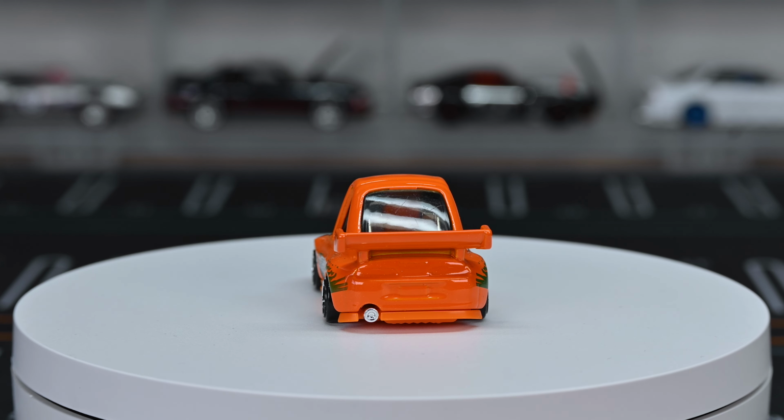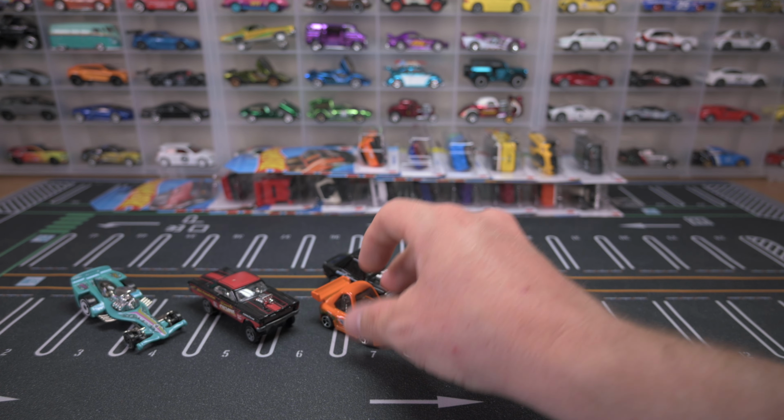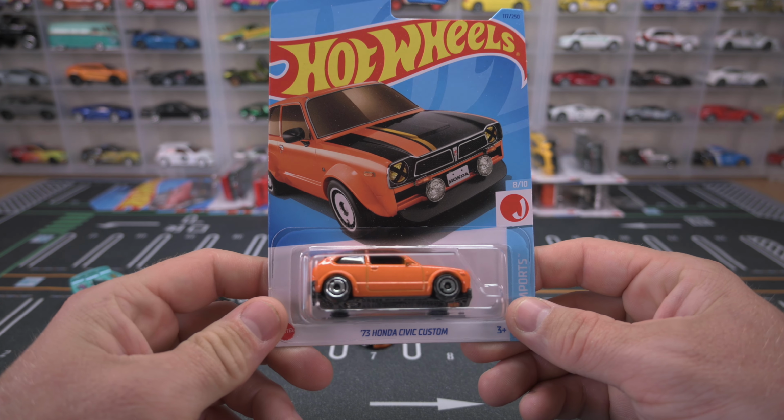This thing is spectacular, and the front intercooler on the car is chrome. All right, that is the 1994 Toyota Supra from Fast and Furious. Now we got a really cool collection going on there. Let's go ahead and move on to the 1973 Honda Civic Custom.